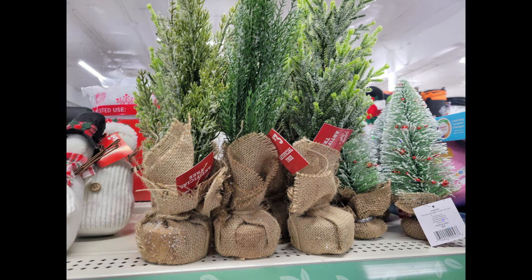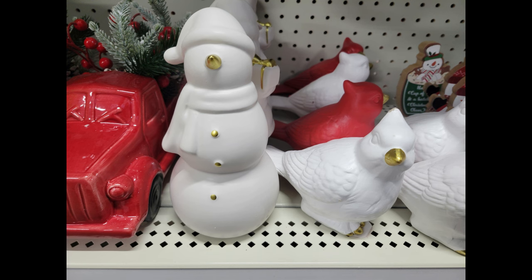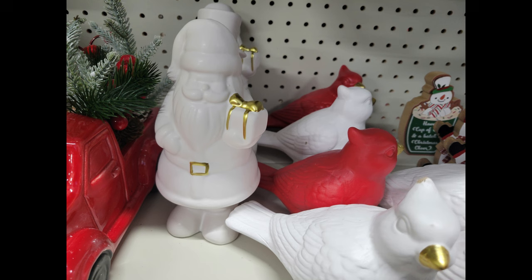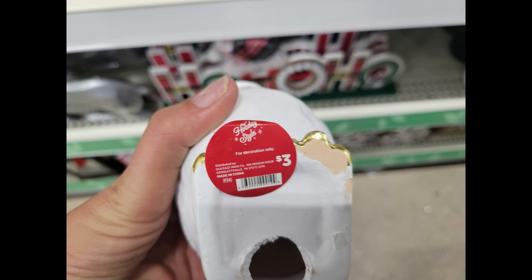Super cute. And look at these gorgeous ceramic snowman. Look at the birds down there. They're absolutely stunning. These were $5. I absolutely love it. And then we have our Santa back there with our gold little present. How cute is that? The Santa and the snowman were $5. And there's the birds. The birds were three. Santa and snowman were five.